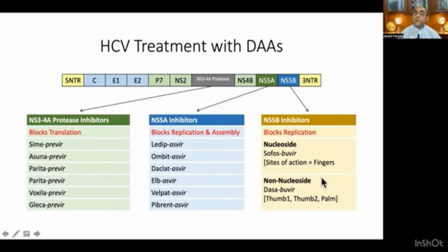So remember, the NS5B inhibitors, which block replication, are either nucleoside or nucleotide, and non-nucleoside. The nucleoside is sofosbuvir, and the non-nucleoside is dasabuvir. Sofosbuvir's site of action is the fingers part of the HCV polymerase, and the non-nucleoside, dasabuvir, acts on thumb 1, thumb 2, and palm. So these are the different molecules available in the different groups.